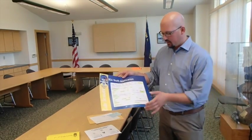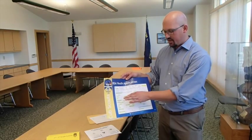Some of the areas that we frequently miss on the application include the parent signature, the youth date of birth, or the parent date of birth. So you as an organizer want to visually double check each application as they're handing it to you and make sure that it's good to go.